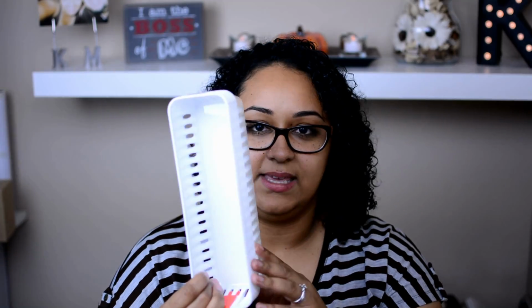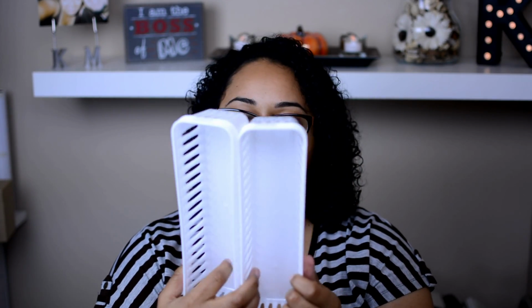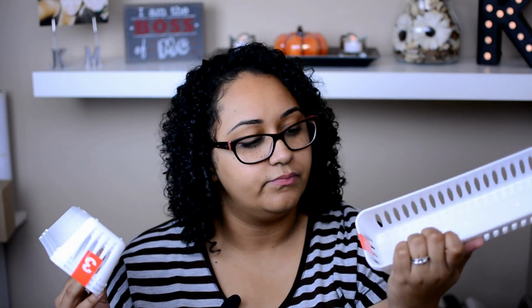Next, I wanted to show you these. I only got the skinny little ones just because this is what I needed, but they have like the double one that looks like that, and then they have one that's half of this long ways. So they have different options. I only saw them in white and blue, but this size, you get 3 for $1. It's a really good deal.